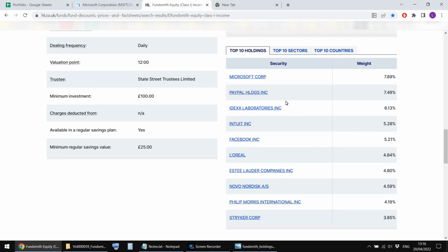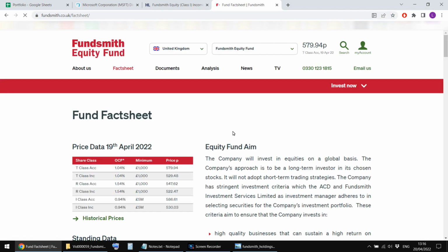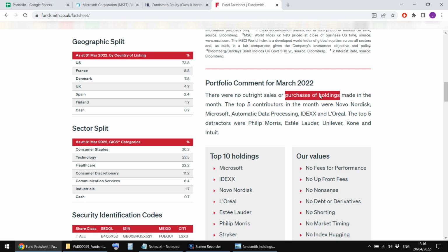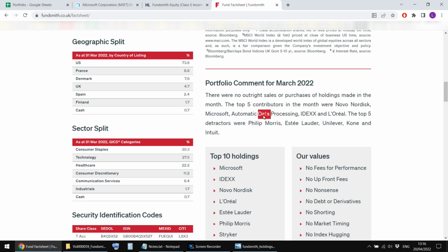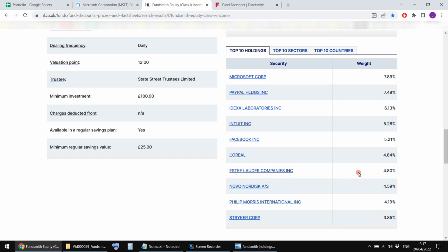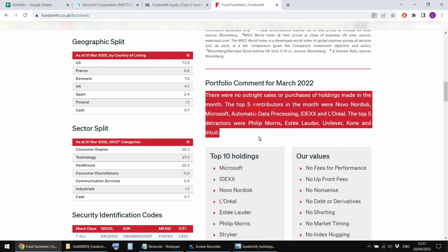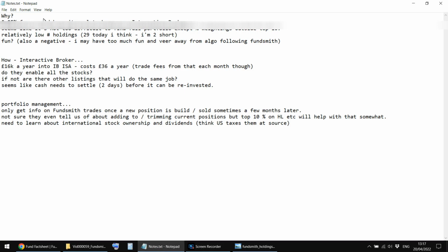Because what I'm thinking is, you can go to Hargreaves Lansdown and get the weightings of the top 10 here. And then if you go to Fundsmith's website, each month you go to the fact sheet, and they have a few sentences, a portfolio comment for March 22. If there's an outright sale, or a purchase, or they've reached their target weighting of a new holding, they'll tell you in a couple of sentences each month. Even on their own website they don't give you the percentages, but obviously Hargreaves Lansdown finds out somehow, and they get the percentages of the top 10. So once you've got started, all I have to do is check each month what they've done, and then replicate it.